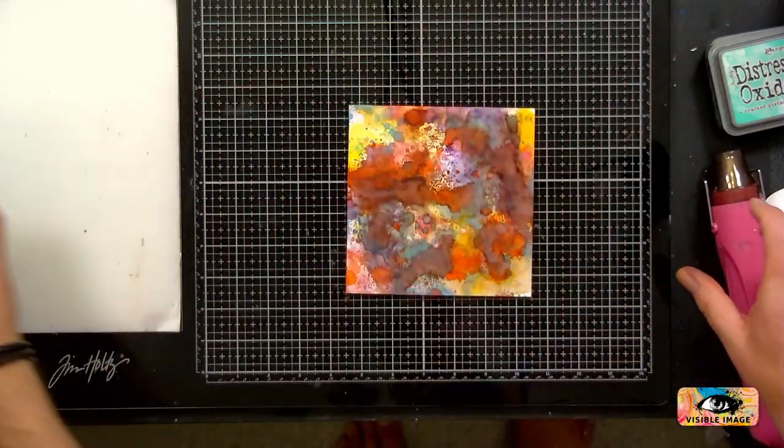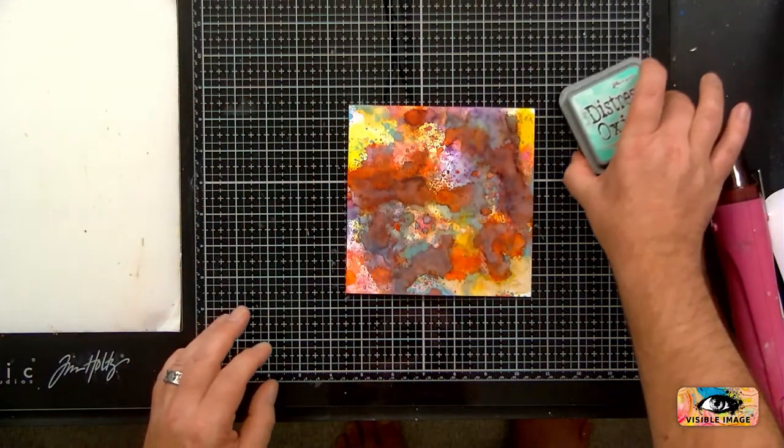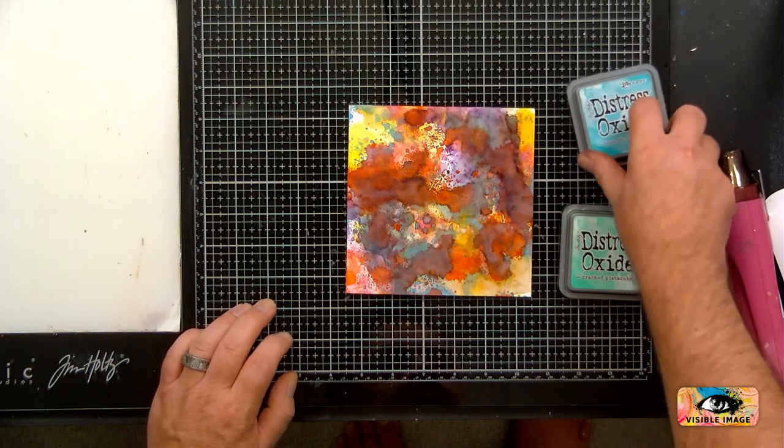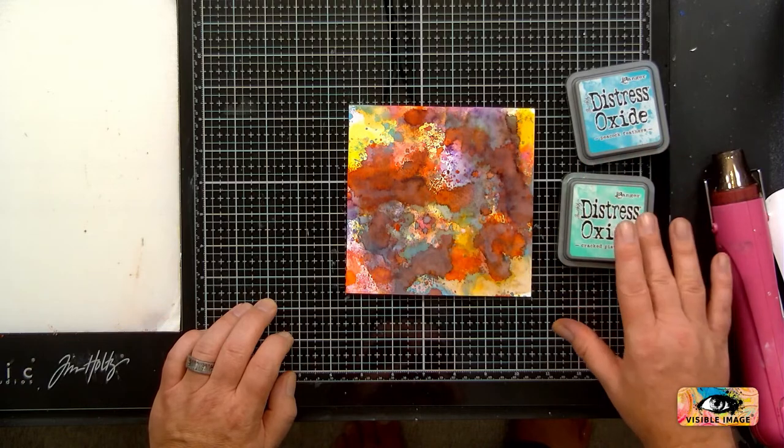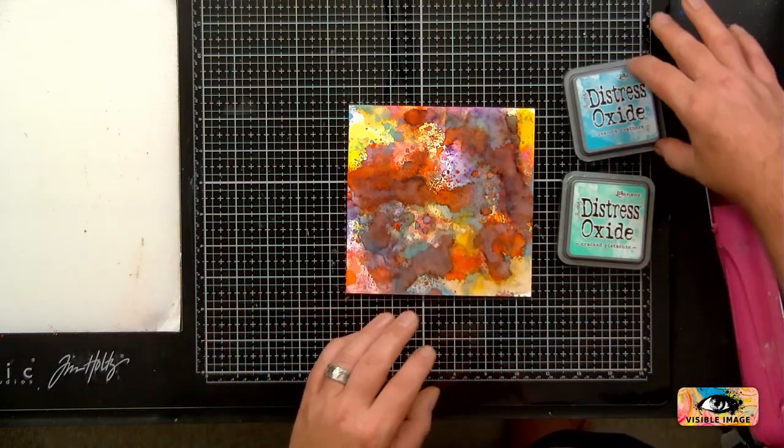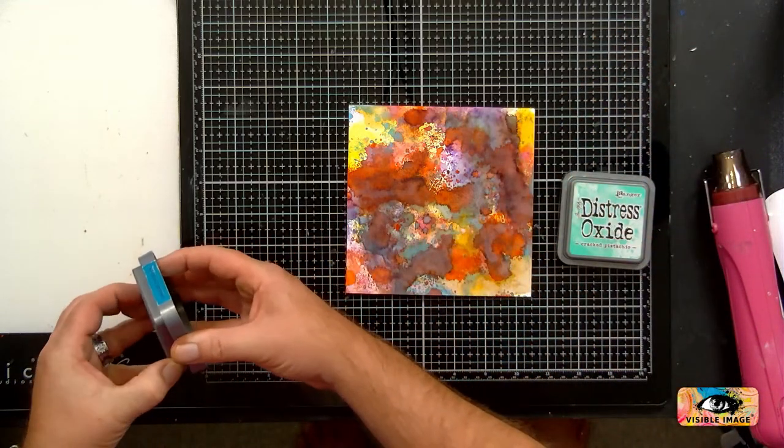Not at all. Okay, there's a couple more colours I'm going to use. I'm going to use the Cracked Pistachio, and I'm going to finish off with some Peacock Feathers as well. Which order? I think I'll use the Peacock Feathers first. You like this colour, don't you?